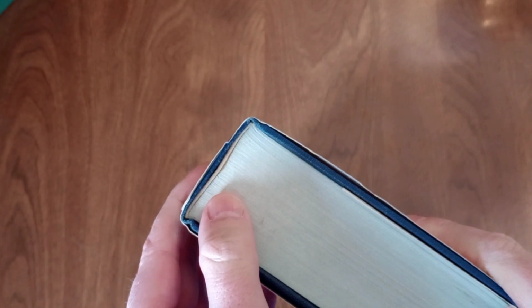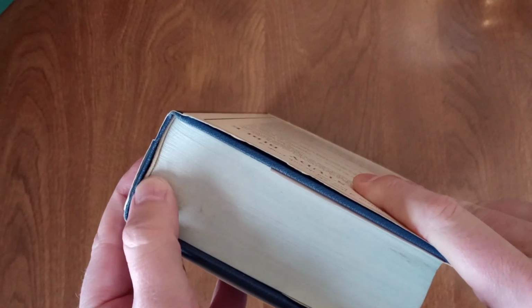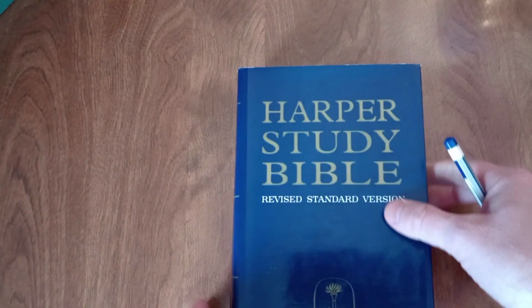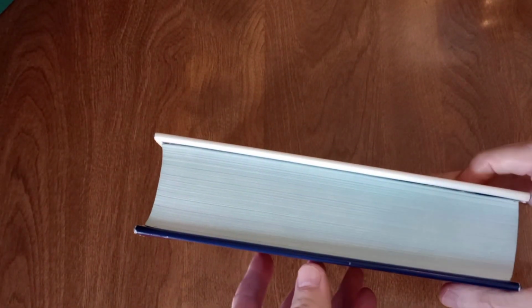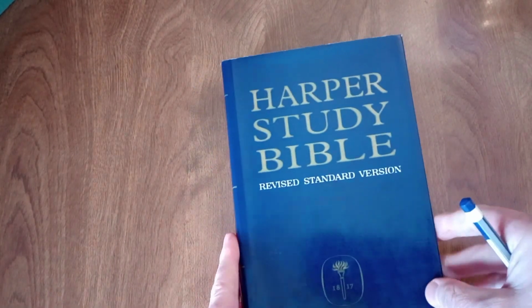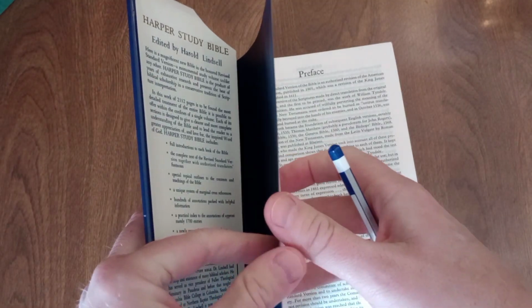You can see here that it does have a sewn binding. It's a prerequisite for me. It is a hardbound, no ribbons included. It has this kind of light blue coloration on the edging. Very nice. It's an imprint of Harper and Row, which preceded Harper Collins, I believe.